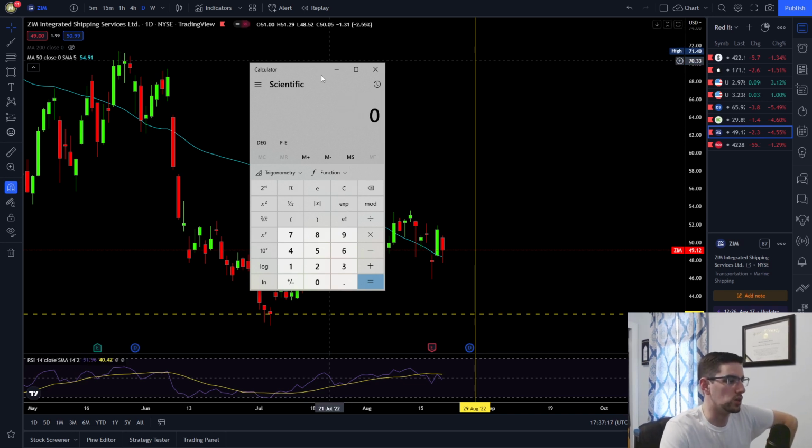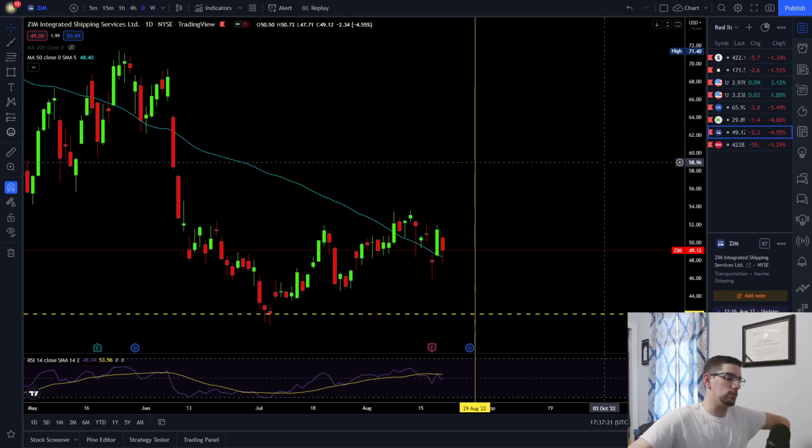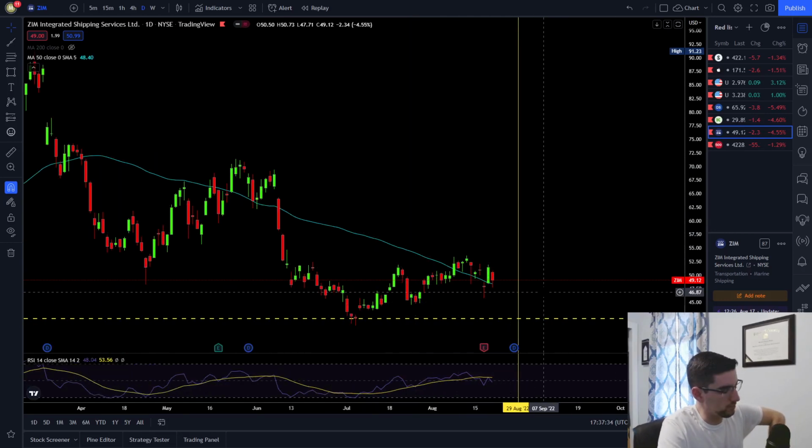So if ZIM drops by only $2.37 between now and Thursday at close, or Friday morning, then we're looking to be in the money and possibly assigned. But this is a good area of support, so even if we do drop naturally, just from the intrinsic value of the shares with the dividend in it, if we just drop naturally to 42, I wouldn't be surprised if we just find support.